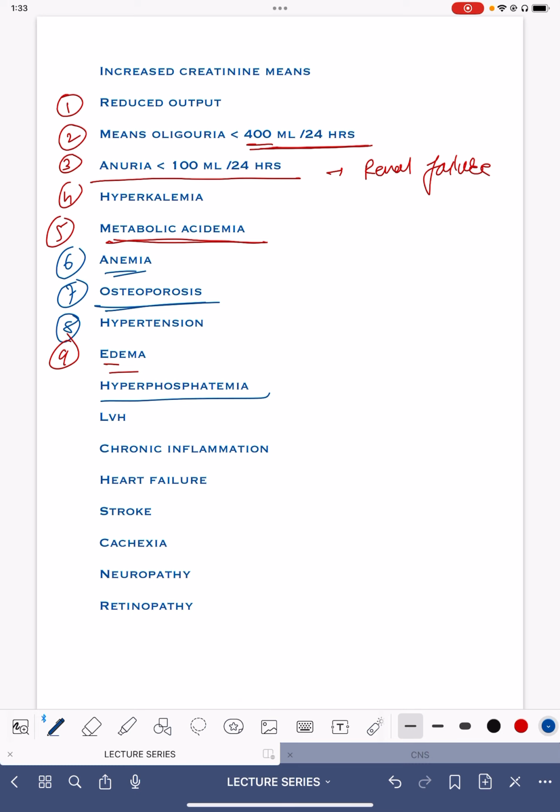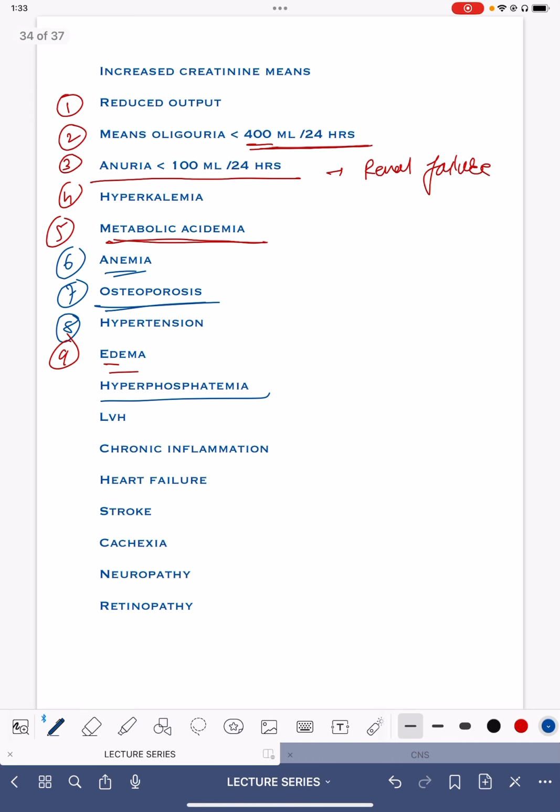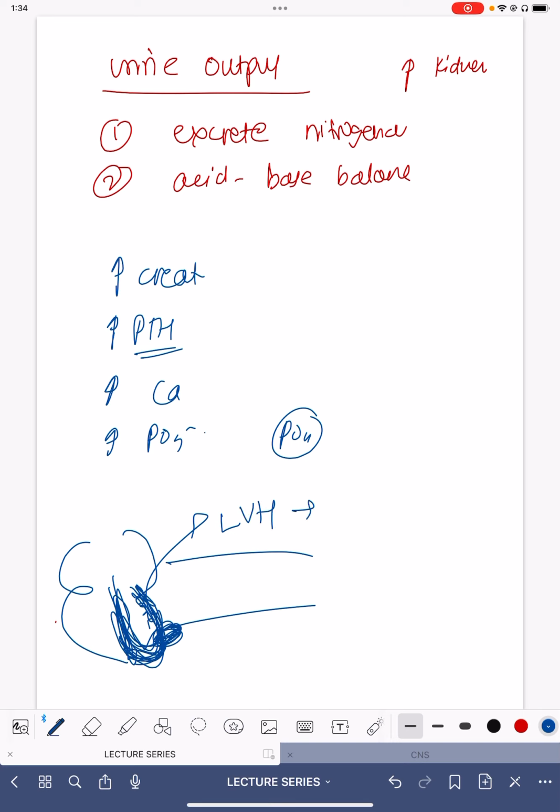The second thing is hyperphosphatemia. As I told, increased serum creatinine means poor kidney functioning. There is increased PTH level, hyperparathyroidism, that is secondary because of the CKD, which increases the resorption of calcium and phosphate. So there is increased phosphate in the blood, which has to be treated. LVH, as I told, because of the persistent refractory hypertension, more and more pressure has to be generated. That is the reason why these muscles of the left ventricle get larger and larger in size. So these patients develop LVH, left ventricular hypertrophy.